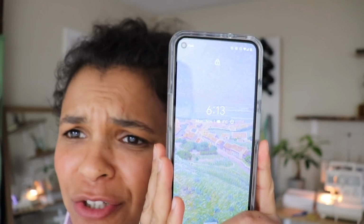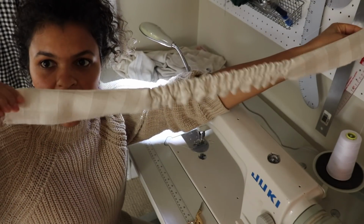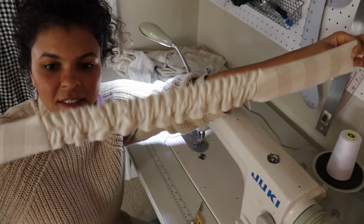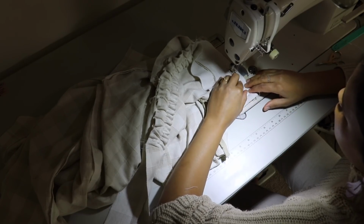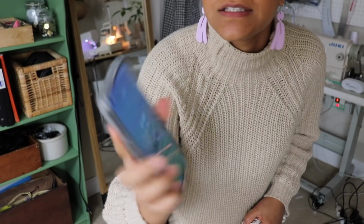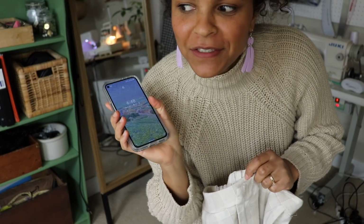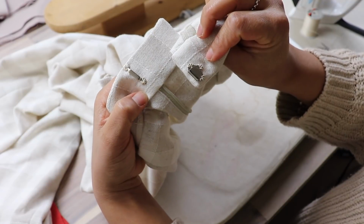I'm back after my delicious meal and it is 6:13. Can we do this or not? Here is our stretchy back waistband. Yeah. It is 6:48. I'm just gonna sew on the little button and then I'm going to move on to the sweater.